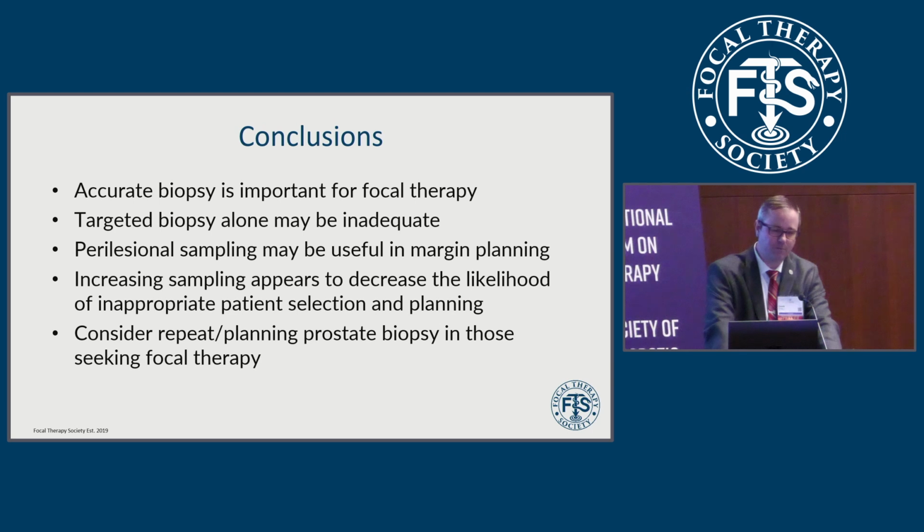But I think we can all agree an accurate biopsy is important for focal therapy. Targeted biopsy alone is probably inadequate. Perilesional sampling adds to our understanding of the disease, and it can be useful in margin planning, but it seems that increasing sampling appears to decrease the likelihood of inappropriate patient selection and planning. And then lastly, consider a repeat planning biopsy in those seeking focal therapy, especially if you're unclear of the original biopsy that was done. So, thank you.